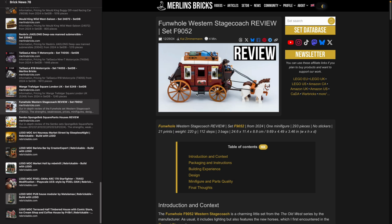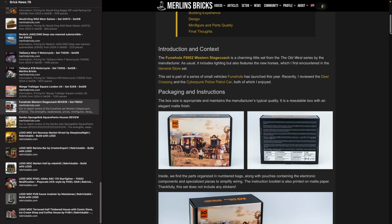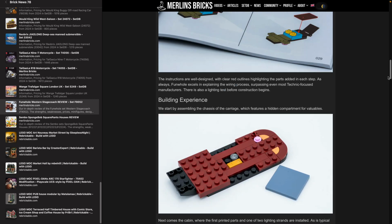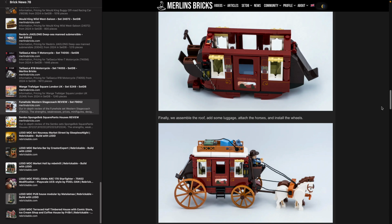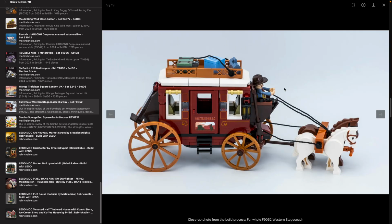With that, we're moving on to 2 quick reading recommendations. First, the Western Stagecoach Funhole. I have reviewed this one. This has been provided to me by Funhole 9052. Pretty neat set with a combination of BlueBrixx pieces, Funhole typical lighting, and a combination of pad printed pieces and UV direct printed pieces, which all in all give this thing a quite neat look. I also really like the color scheme.